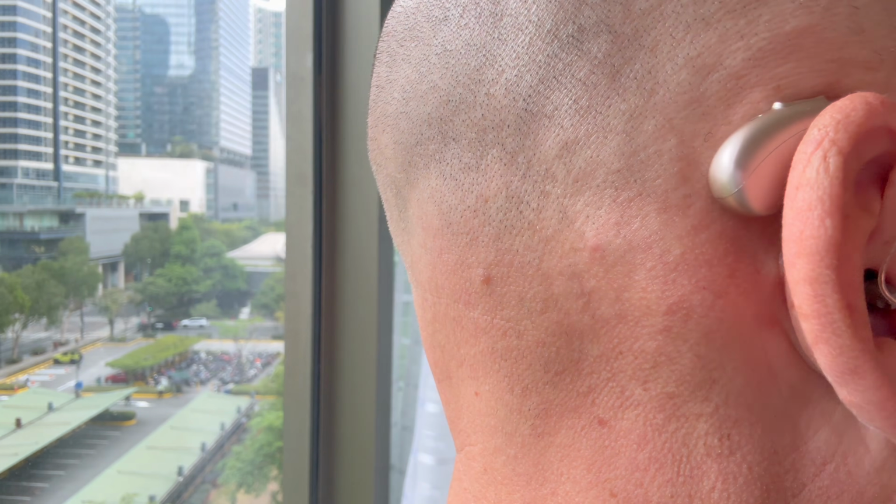Now the RIC design means they sit discreetly behind your ears with a slim wire connecting to the receiver in your ear canal. Because you get a full range of tips in the box, I was able to find the perfect fit straight away. Whether I was walking, working, or filming, guys, they stayed perfectly in place without any irritation.